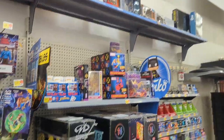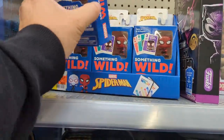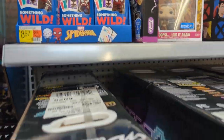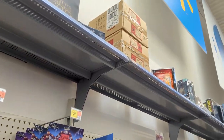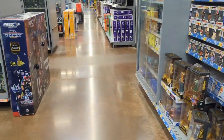That looks like it. So we're gonna get out of here. That's cool. What do they got up there? Something Funko Pop related, who knows? And they have that clearance section down there.